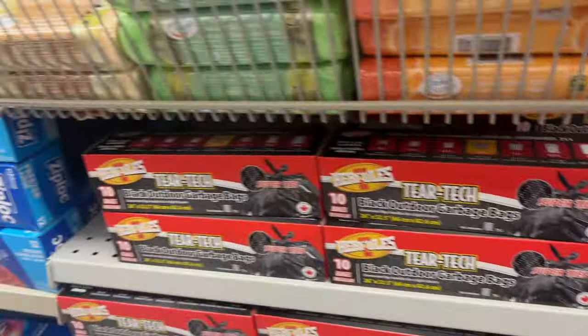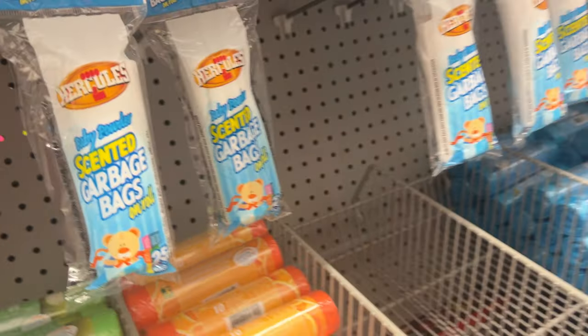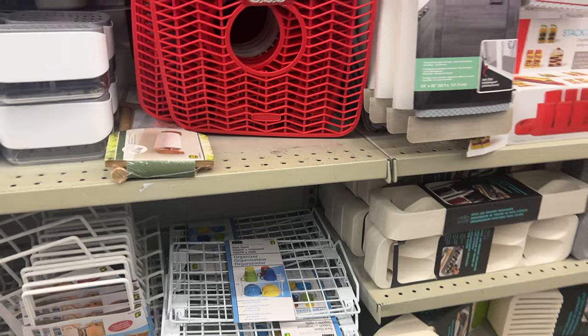They also have garbage bags in different quality and sizes, and the prices are way cheaper than any other store in Canada. I personally really love these scented garbage bags because they come with a string, and so it's very easy to dispose of the garbage. And secondly, they are scented, so it ensures that your house and your kitchen and washroom always smell good. So I will grab one of these for myself.